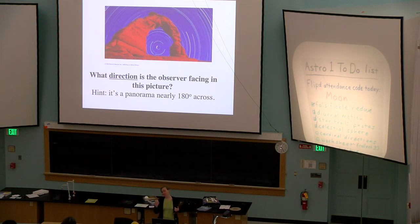But if the picture had been taken from the southern hemisphere, the center of all those star trail circles would be the south celestial pole, and the picture would be taken facing south. But since it was taken from the northern hemisphere, it is the north celestial pole and not the south celestial pole, and therefore the observer must have been facing north.